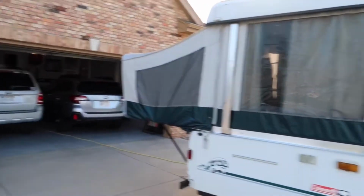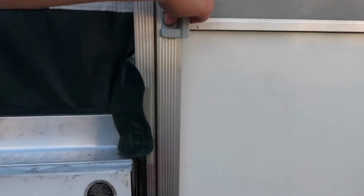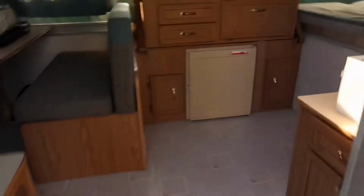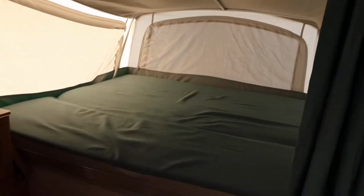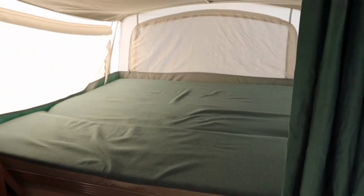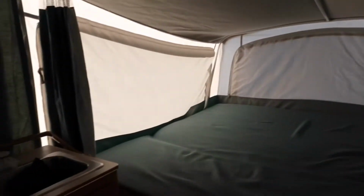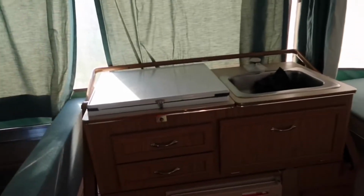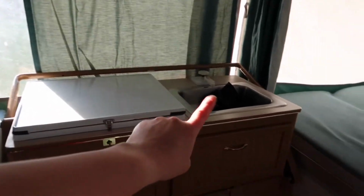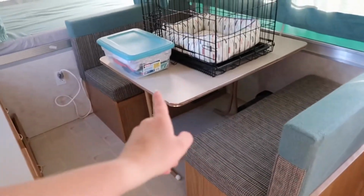Sleeps 7. Can't wait to hang out with friends. Come on in. The AC's on, so it's nice and cool in here. To your right, when you walk in, you have a king-size bed. Comfy. We have upward lighting, 2 lights. Everything unzips to have screens open for when it is nice and not humid. Stovetop, sink, fridge. This is our kitchen.